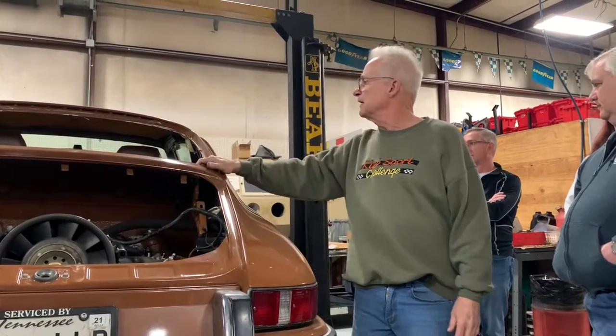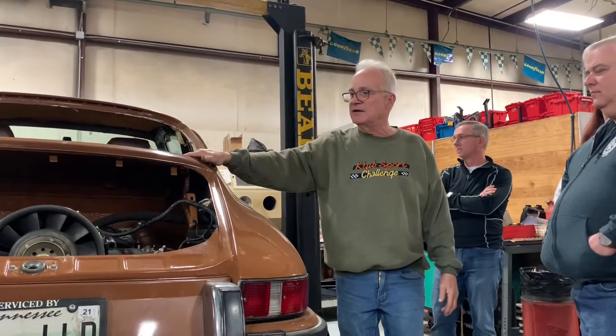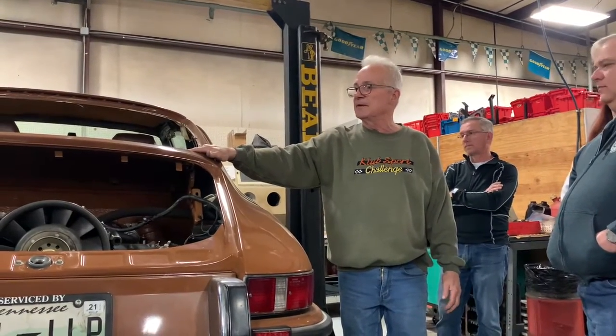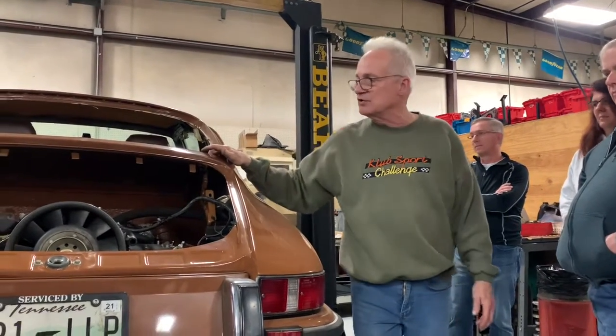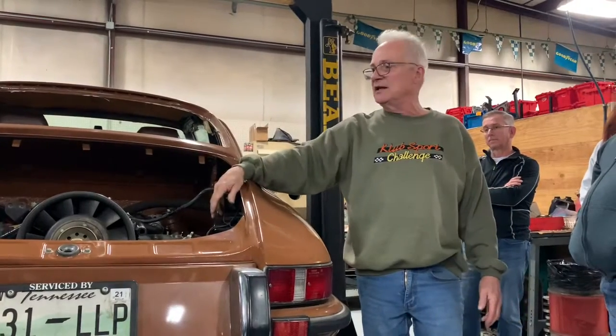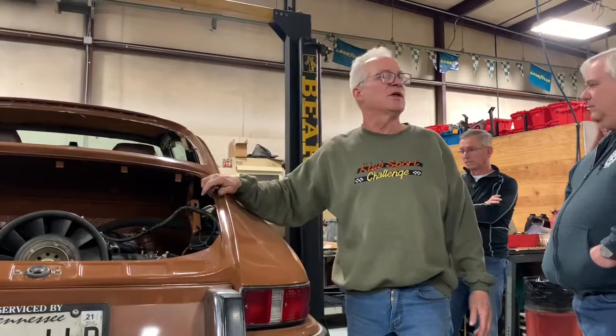And I bought it kind of with the intention of maybe doing a PCA race car with it, but I ended up building it into a street car with some performance tweaks on it. I turbocharged it, which this car is not authentic by any means. It's not original. It's highly modified, and it's a plaything for me.